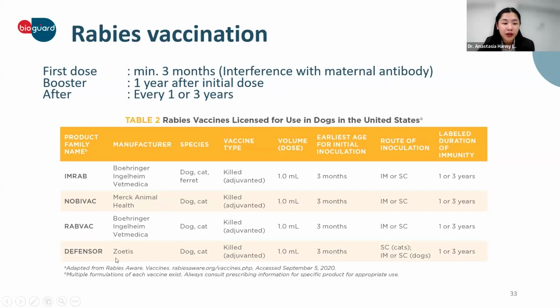So these are the list of the rabies vaccines that are licensed to use on dogs in the United States. There are a lot of brands. I'm sure you're also already familiar with this. And these vaccines are all killed vaccines. They can be given as early as 3 months, and the route of inoculation can be intramuscular or subcutaneous, and the duration of immunity is around 1 to 3 years.